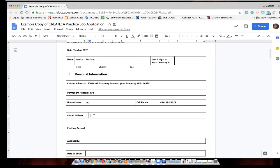Email addresses, be careful. You want something that will be professional. If it's the email address you created when you were in middle school and it's some nickname, you may want to pick something else that's more professional.